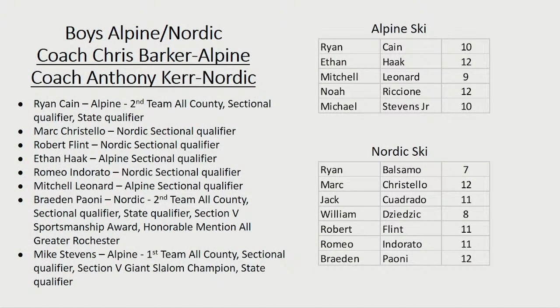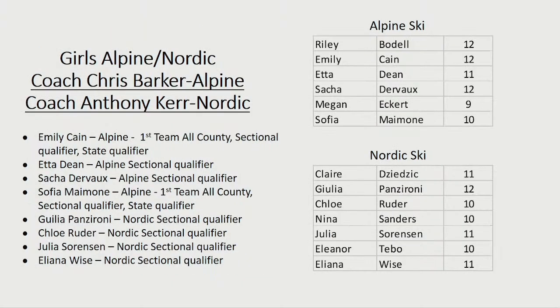I would like to recognize our state qualifiers, Ryan Kane, Braden Paoni, and Mike Stevens, and the rest of our student athletes. The Alpine and Nordic ski team had a 93.95 overall GPA. Congratulations to those student athletes.